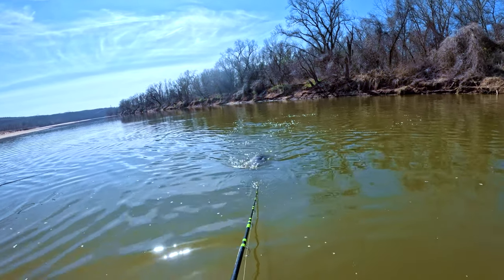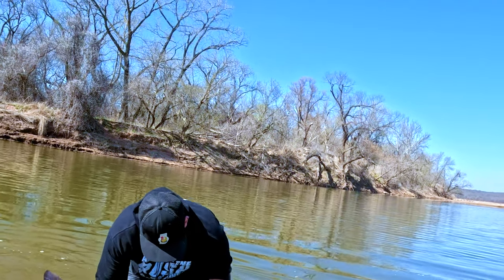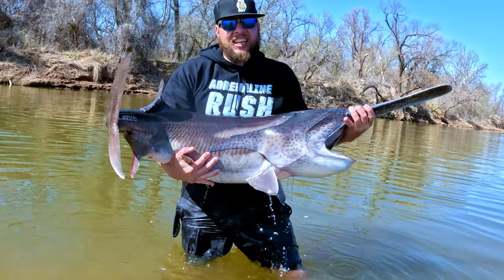A dark sucker. Another beautiful fish. Let me show you guys this jet black one here. Number 18. He's a darkie. You think he's bigger than my ugly? Probably not.